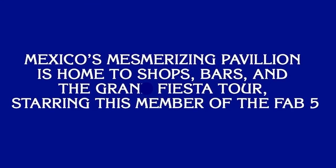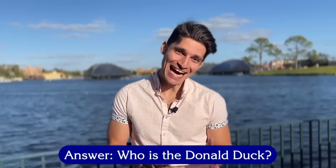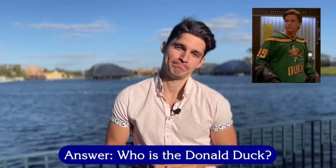Mexico's mesmerizing pavilion is home to shops, bars, and the Grand Fiesta Tour, starring this member of the Fab Five. The answer there is Donald Duck. Donald, the number one duck not named Gordon Bombay.